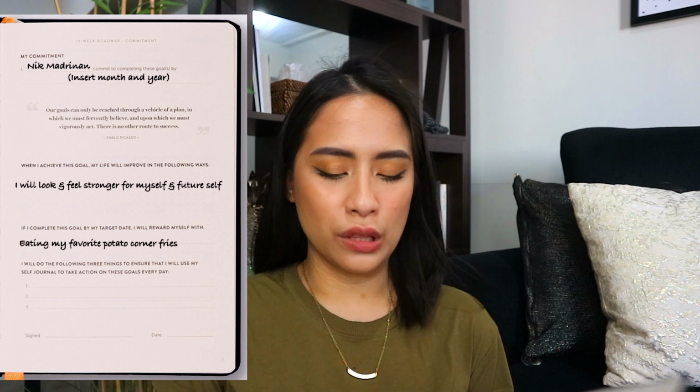It also has here, when I achieve this goal, my life will improve in the following ways. I put here, what's the ultimate objective? Why do I want to put in the work? Why do I want to achieve these goals in my life? There's also a portion here that says if I complete this goal by my target date, I will reward myself with blank. When I was targeting losing that body fat, I put there that I will eat Potato Corner fries and feel like I feel more deserving.